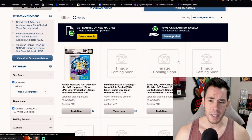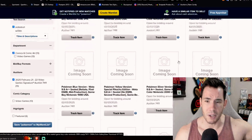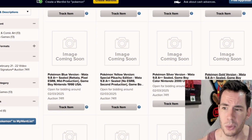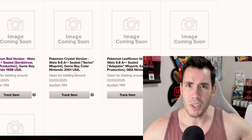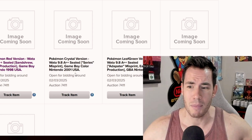And coming up in the next signature auction in February 2025, we can already see that there is an insane Pokemon lineup coming, including Pokemon Blue, Yellow, Silver, Gold, Red, Crystal, all 9.8 A++ condition. So this is going to be a huge test for high-end Pokemon games, for high-end sealed games in general come next February.